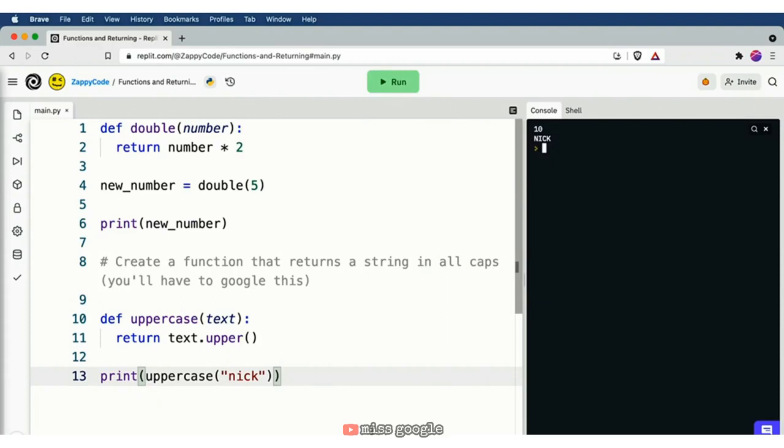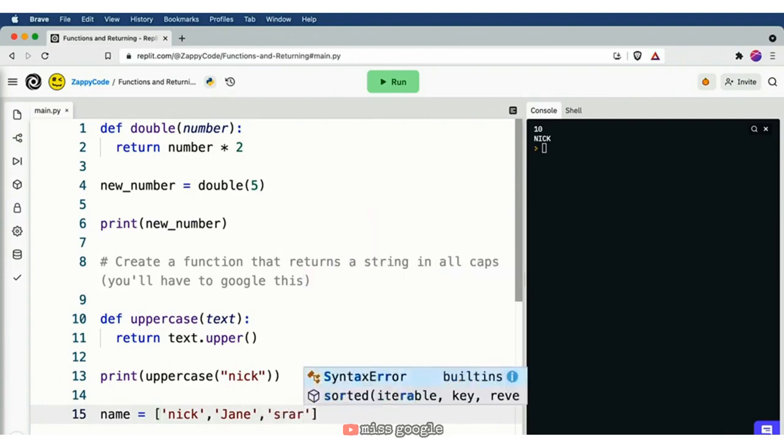A really cool thing that we can do now with functions is, look at this. This is going to be so much fun. Let's go ahead and make a list of names. So I'm going to say names is equal to, and let's just add some names. I've got Nick. Let's do Jane, and we'll also provide Sarah. So here I've just got a list of 3 names.